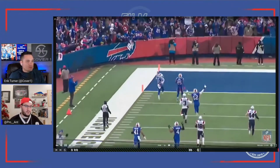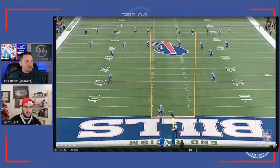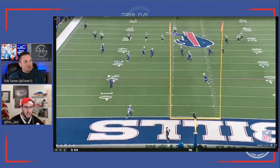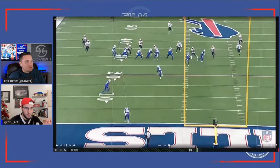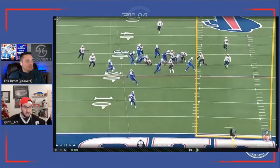Hines is the story because obviously he's the one who scores, but you really have to execute as a unit up front to clear pathways. We highlighted Gilliam and Morris on that first one. I want to highlight AJ Klein's block. You see him there, 52. He's got the white elbow wrap. Watch him bury his man, and this is what opens up that lane.